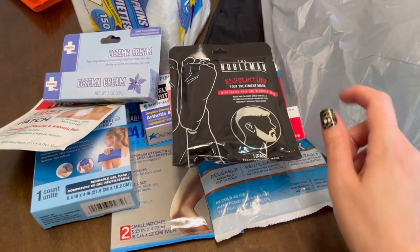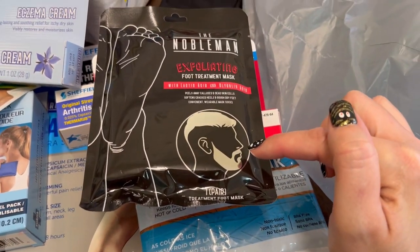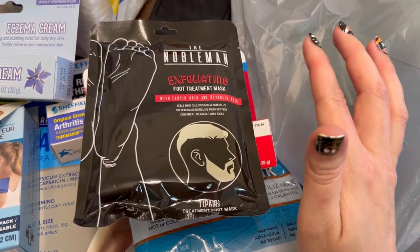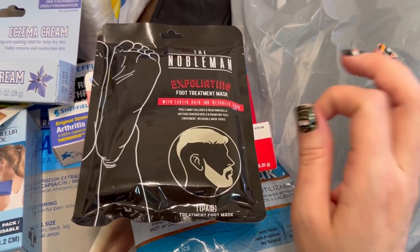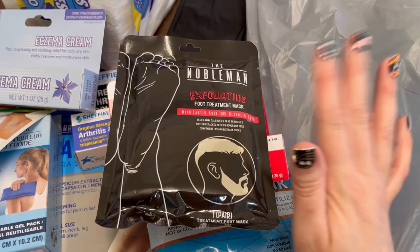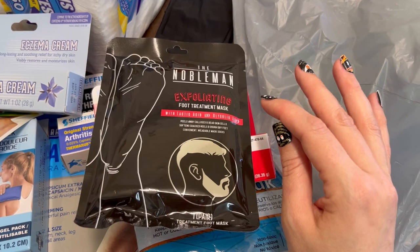Okay, another thing I got is this right here. This, y'all, it is for men. I see the man's face on there, but I wanna try it. It's a foot treatment mask, an exfoliating foot treatment mask. It's always good to keep up with taking care of your feet. Your feet do a lot for you, okay? So you can treat them and pamper them every now and then. I think they would appreciate it, okay?